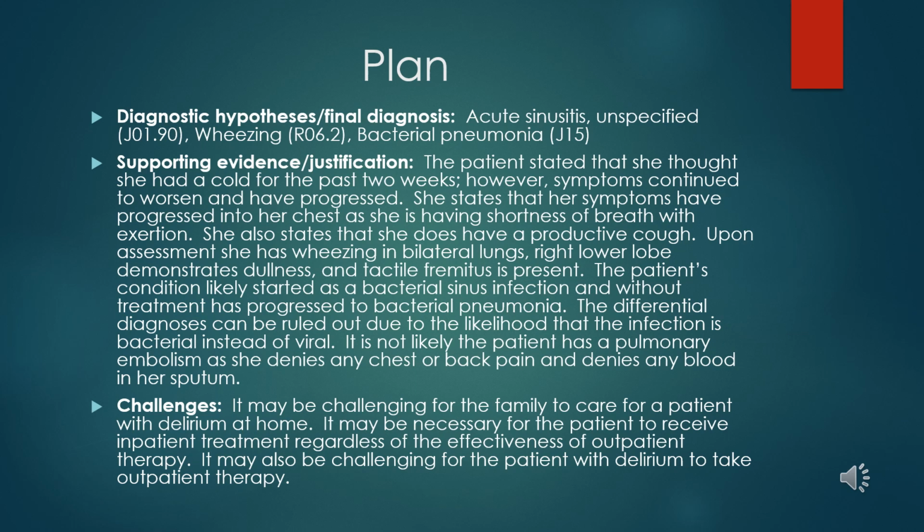Upon assessment, she has wheezing in bilateral lungs. Right lower lung demonstrates dullness and tactile fremitus is present. The patient's condition likely started as a bacterial sinus infection and without treatment has progressed to bacterial pneumonia. The differential diagnosis can be ruled out due to the likelihood that the infection is bacterial instead of viral. It is not likely that the patient has a pulmonary embolism as she denies any chest or back pain and denies any blood in her sputum.